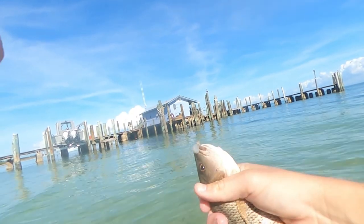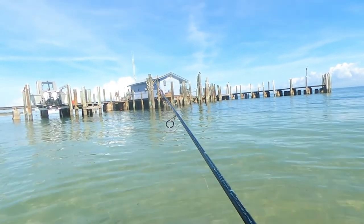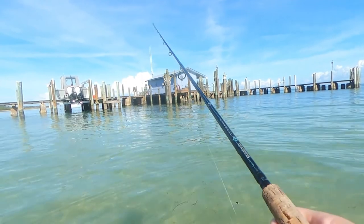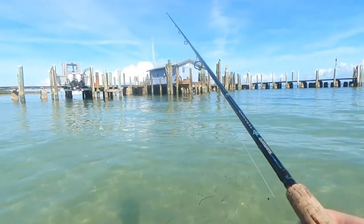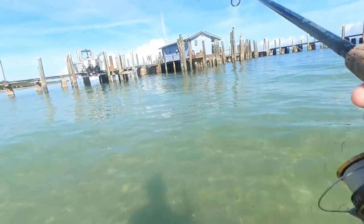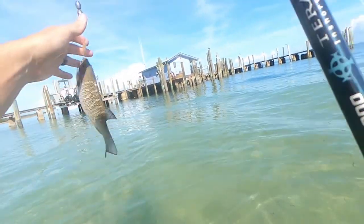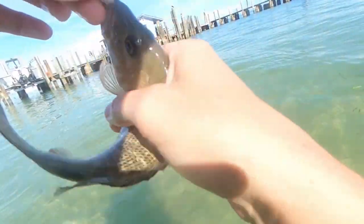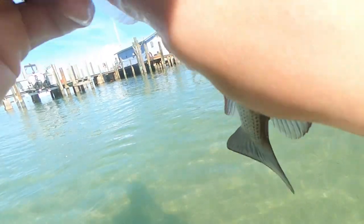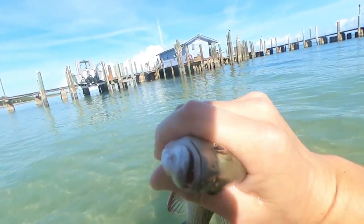Wow, little sucker. Eat that shrimp. And they are already on. Fish on again. Here we go. Oh, this feels a little better. Come on. Need some keeper snapper. Not quite a keeper, I don't think. But it's a fish. Here we go. Bite me. See you, buddy.